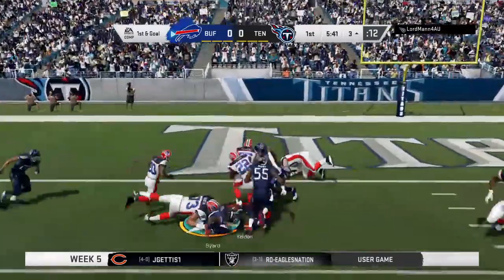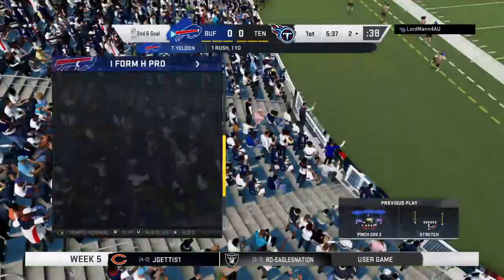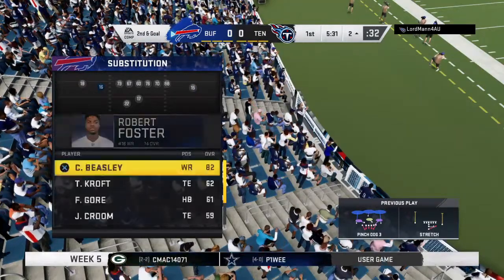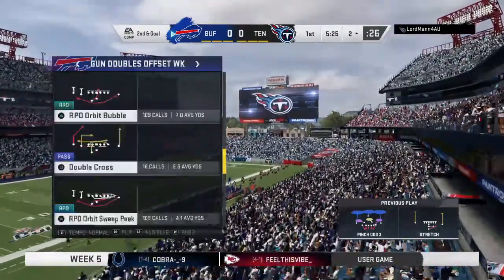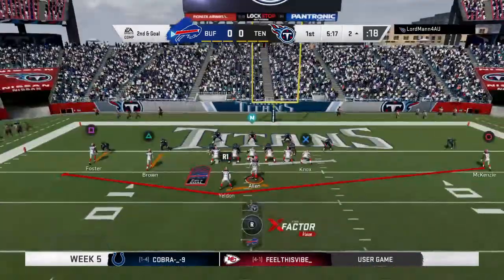They run with a former Jaguar. It's T.J. Yeldon. And the D not yielding much there. He's only going to get a yard to about the 2. Defensively, a solid response after giving up back-to-back first downs. Brings up 2nd and goal at the Titans' 2-yard line. From the 2 now, 2nd and goal.